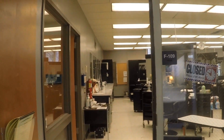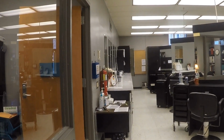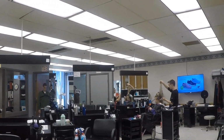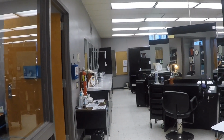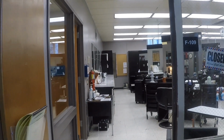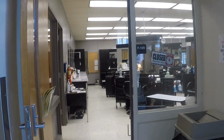Although not a training area, nail technology and scalp and facial massage are taught as part of the cosmetology curriculum. This is the cosmetology lab. Cosmetology is 1,500 clock hours long, which includes 375 clock hours of theory, 1,085 clock hours of practical application, and 40 clock hours of rules and regulations.